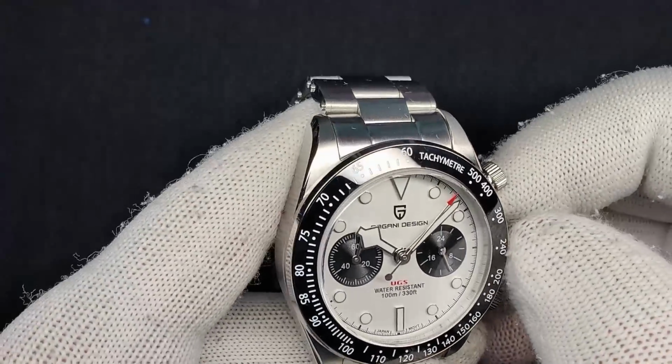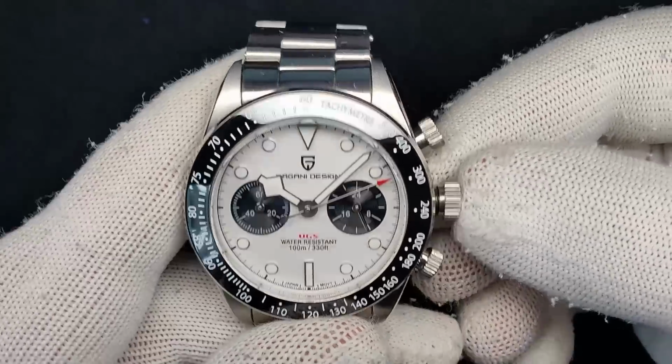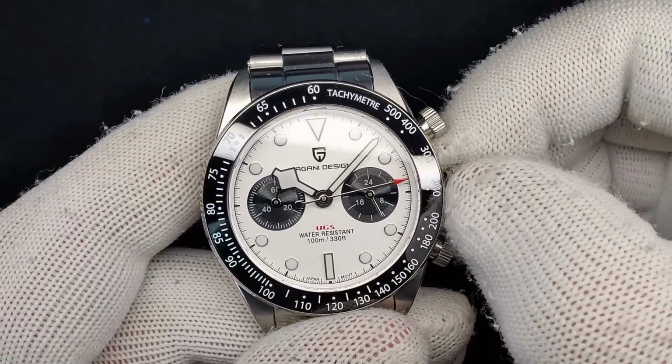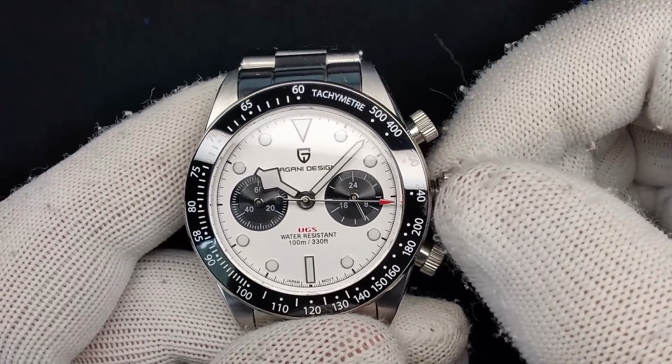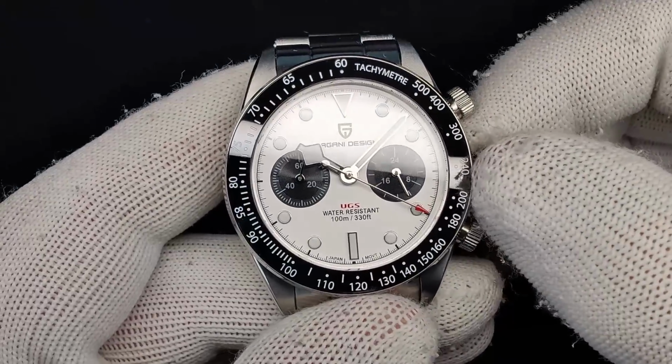The only negative thing I can say about it is there is a ghost date position. So this first click position here, there's a date window back there, but hidden by the dial.